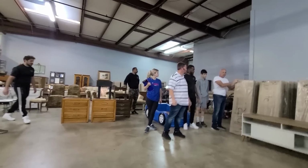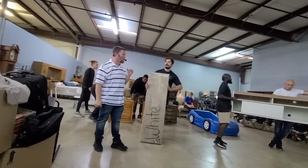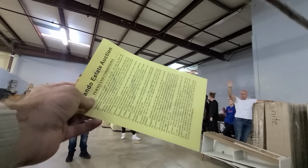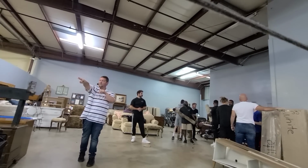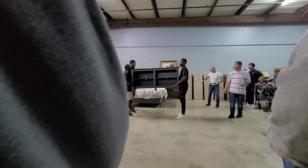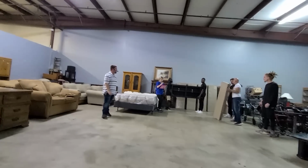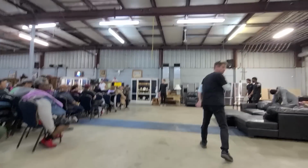Getting five of them brand new in the box. Does everybody understand? You're bidding on a set of five. You bought the $300, but they're $299. It's gonna look similar to that. Good looking set right there. Here we go. You got three pieces, leather sectional and the ottoman. Turn them out on that one.